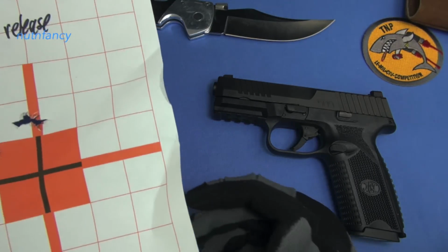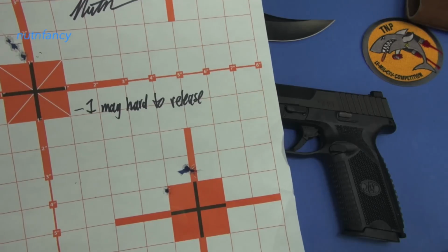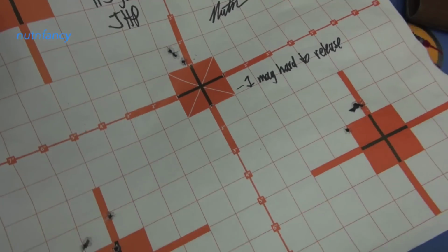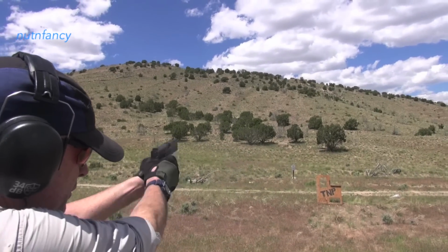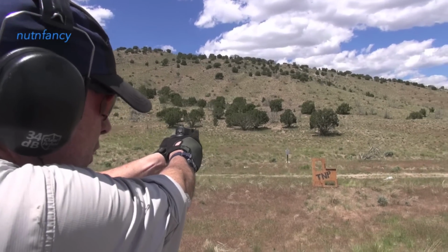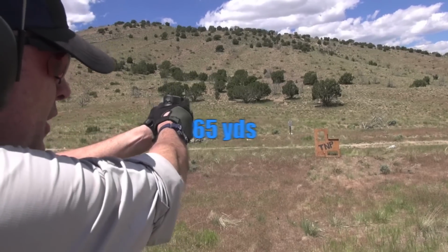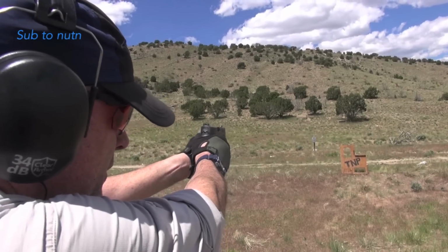We shot out in the desert too. I don't know if I have paper for that. Here, I reminded myself, one magazine, hard to release. Told you that mag button, so that's a downside. Not a great group right there. Really good group here. These are 115 JHPs. We probably pumped not a ton of rounds. I probably put 400 rounds through it, 450. And then I was done spending money on the FN509 review. I don't remember any jams, stoppages at all on the FN509, which is, again, to harken back to its testing for the MHS. Shooting it was fun, too. I thought follow-up shots come quick. I can't remember a lot of muzzle rise.